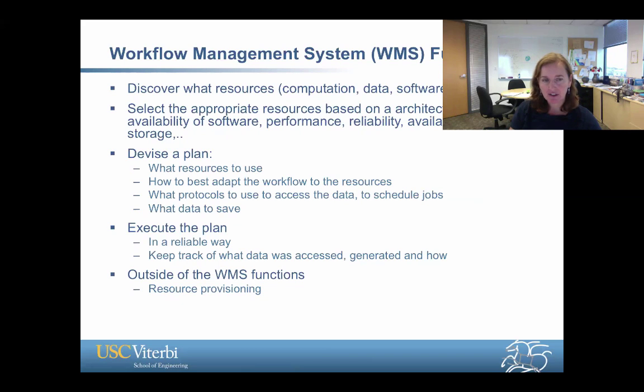You execute it in a way that's reliable and in a way that keeps track of what data was accessed, how the data was generated and where it's stored. And then, at least in this work, we consider the actual resource provisioning. So if you run on the cloud, for example, and you want to provision the resources, this is outside of this workflow management system function.